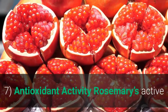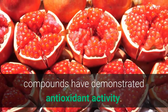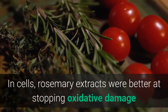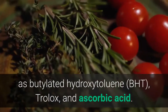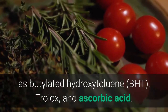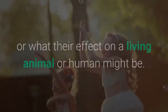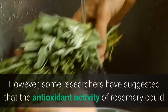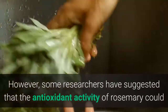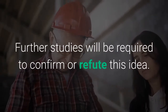7. Antioxidant activity. Rosemary's active compounds have demonstrated antioxidant activity. In cells, rosemary extracts were better at stopping oxidative damage than commonplace antioxidants such as butylated hydroxytoluene (BHT), Trolox, and ascorbic acid. It is currently unclear how bioavailable rosemary's antioxidants are or what their effect on a living animal or human might be. However, some researchers have suggested that the antioxidant activity of rosemary could be responsible for some of its health benefits. Further studies will be required to confirm or refute this idea.